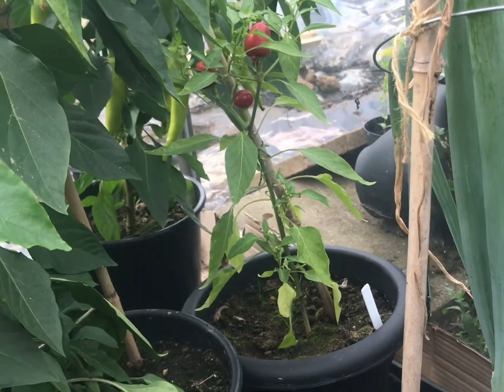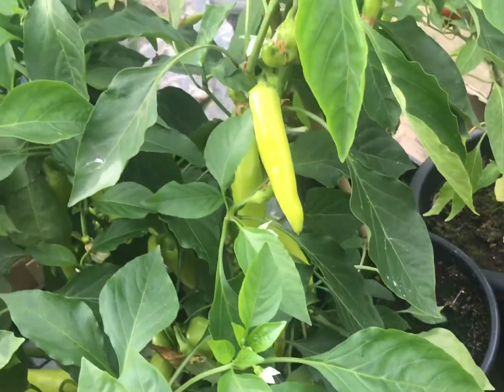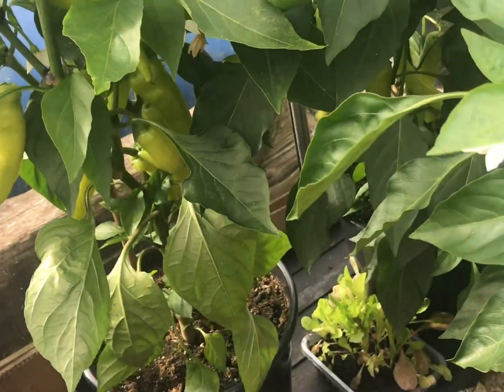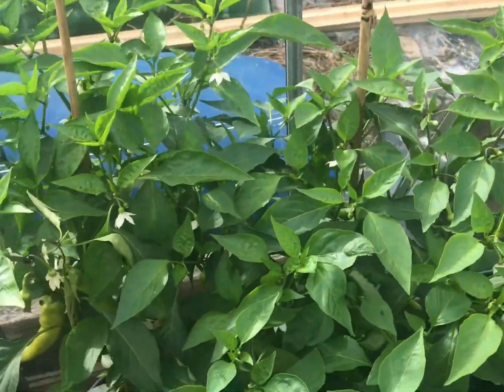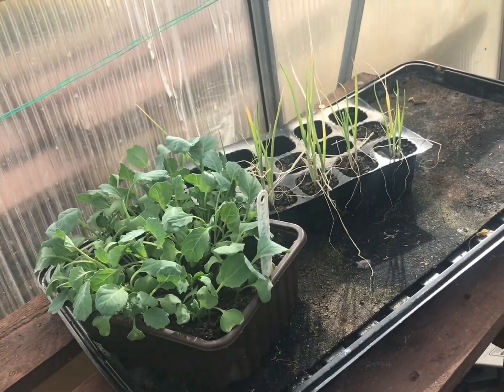Cherry bombs, they're nearly done. And I've got a load of peppers, look. So fingers crossed that these turn. These are banana peppers. I've got plenty of fruit on there, so it'd be good if I can get them ripe and off. Here we've got some Durham Early cabbages and a few leeks.